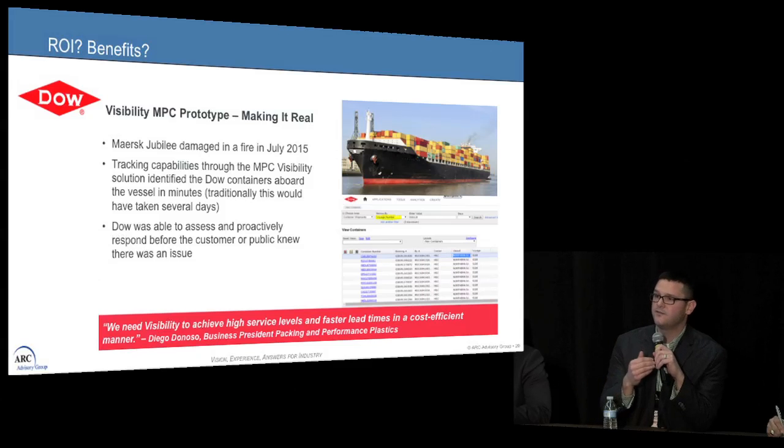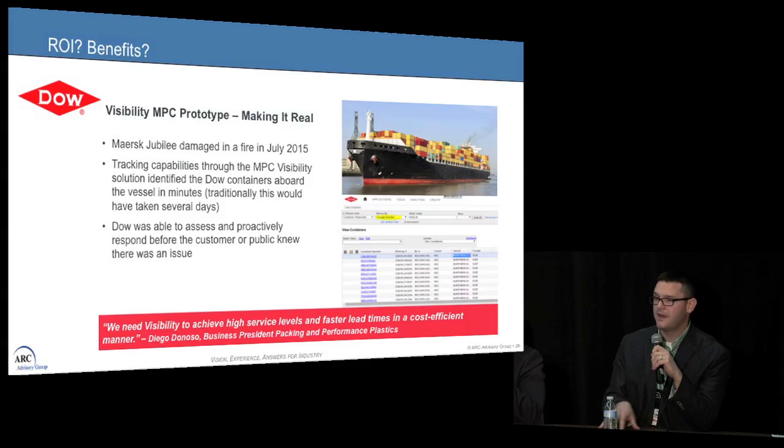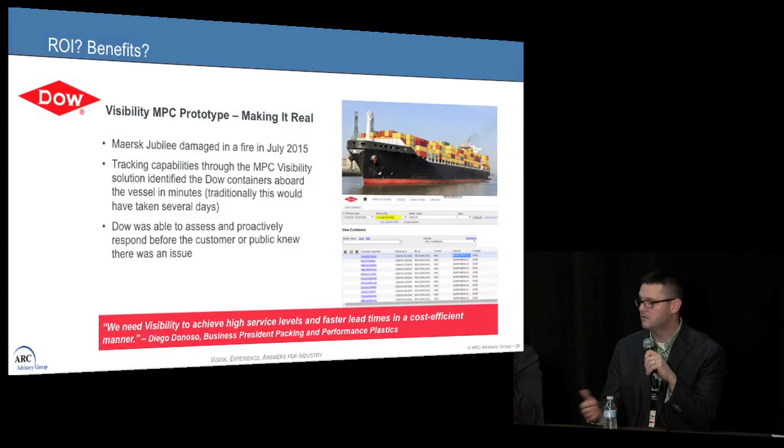So it would take several days to be able to track down what containers were impacted and even what was the volume of containers on a particular vessel. With the solution, we were able to log in, and literally within 5 minutes, we had a list of the containers that were on that vessel. We didn't know how long that vessel would be inoperable. And so we were able to, with our business teams, then proactively reach out to the customers and take the appropriate actions, reallocate, look at how do we get sources of supply if they're getting close to running down and shutting down production in a given facility.